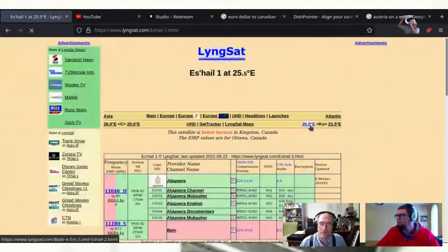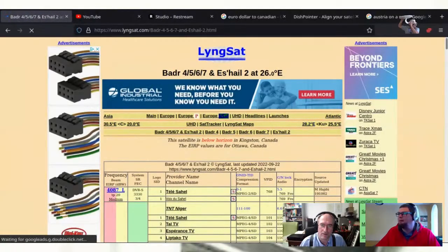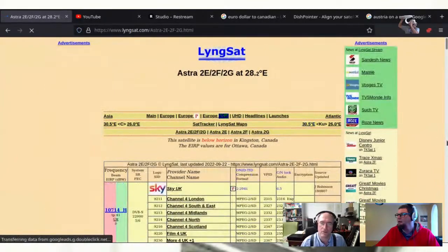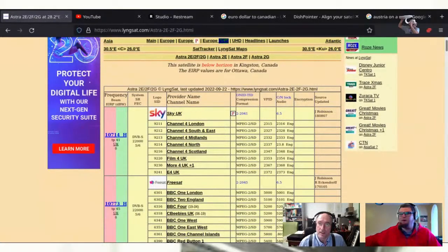And one more. I'm giving links that a whole lot of their ads are getting a lot of downloads from. The next one is the Arabic satellite, and the next one is 28. Correct. So it has the Sky channels in the clear, or are they spot beam? Because that's another thing you run into. Yes.